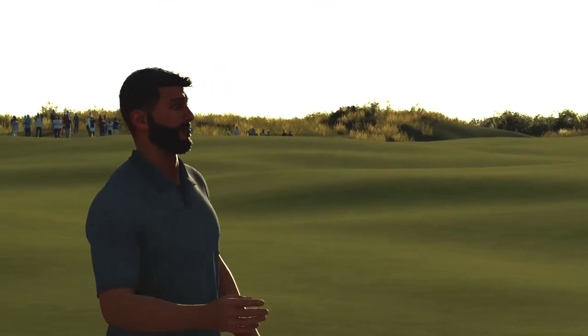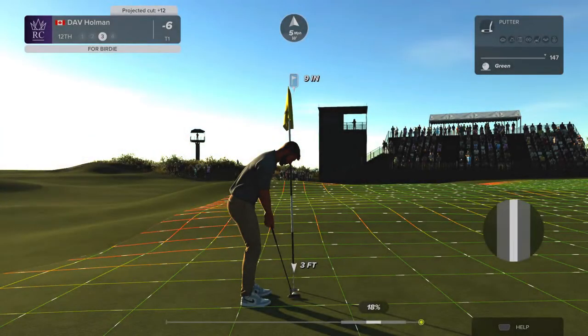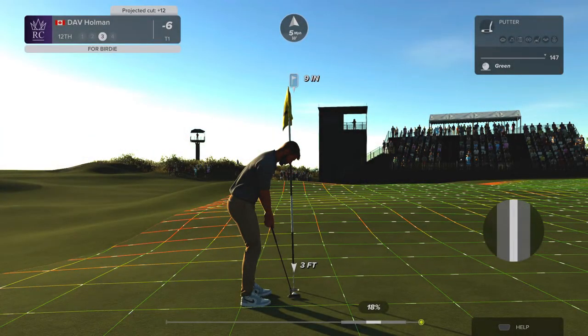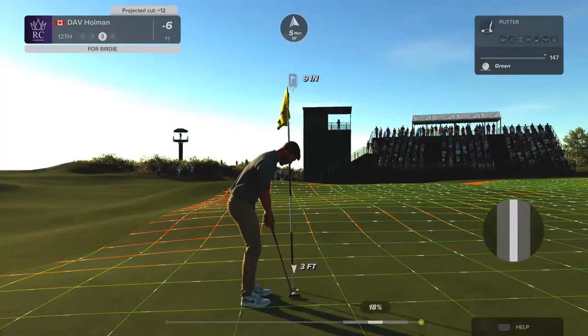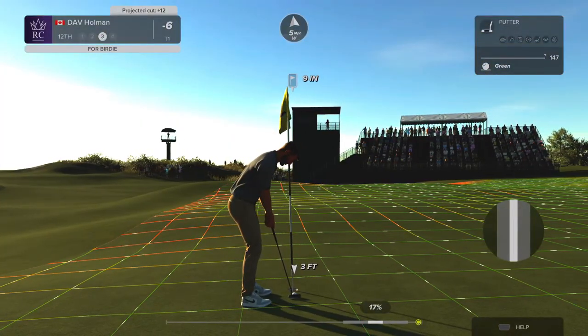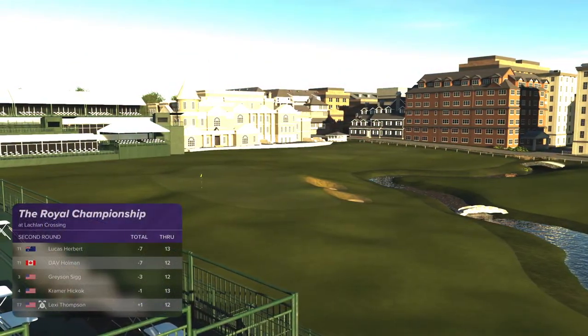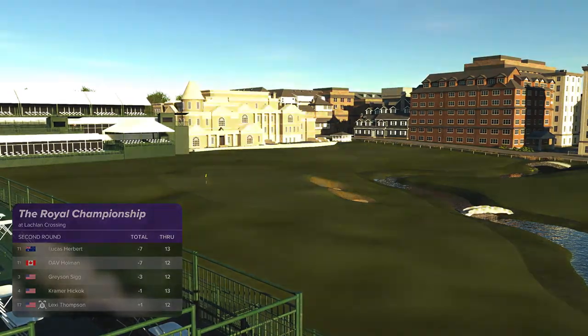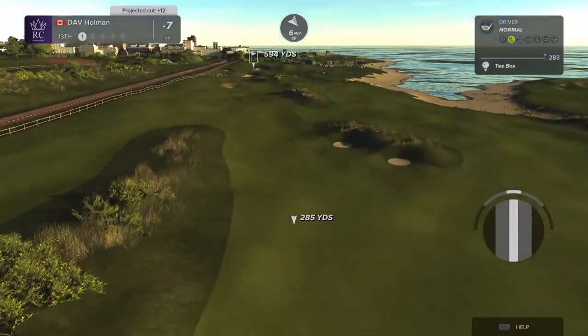Struck. Good look at a birdie here. And with that, that's their fourth birdie. And that will take him to 7-under. Let's see what happens here at the 13th.